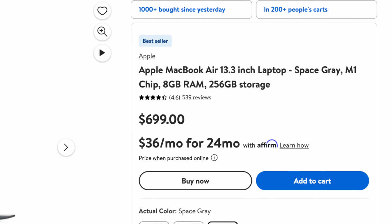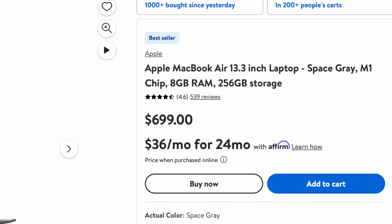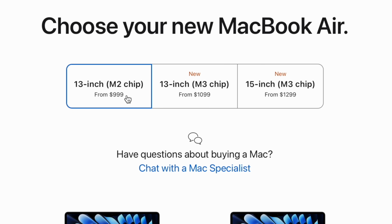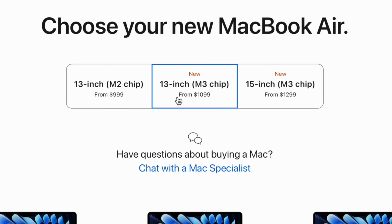At $699, the M1 MacBook Air is $300 less than the MSRP of the M2 MacBook Airs and $400 less than the M3 models. This begs the question, is it better to nab the M1 MacBook Air or spend a bit more and get the M2 or M3 versions?